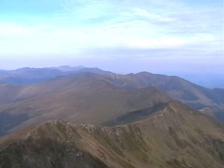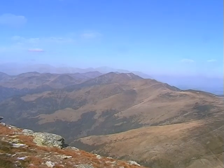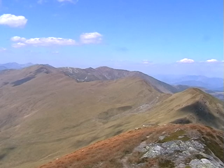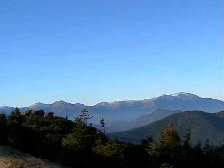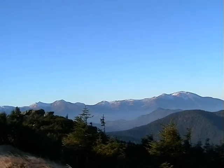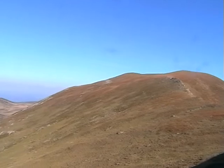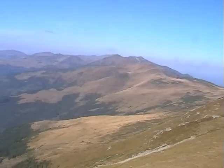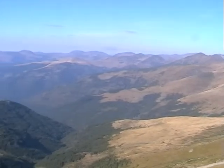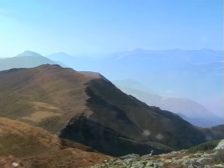The most attractive is the central part of the main crest, made up of alpine ridge sections about 25 kilometers long, elevated at more than 2,000 meters. The north faces of the main crest are short and highly inclined, while the south ones are long and gentle. This is why the main ridge of the Rodnei Mountains is more easily accessible from the north than the south.